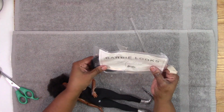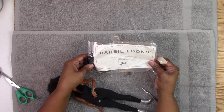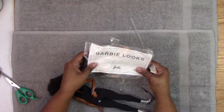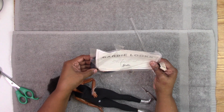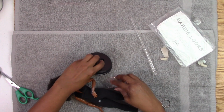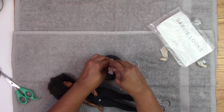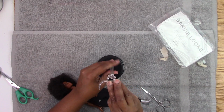Which says, this certifies that your Barbie Looks was created through the collaborative efforts of designers and artists at Mattel. Barbie Signature Black Label 2020. And here's her little stand. Let's see if we can keep this one together.